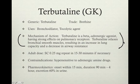Terbutaline is a beta-2 adrenergic agonist. Now this is going to be the same thing as we're going to see in albuterol. Beta-2 adrenergic agonist, having strong effects on the pulmonary receptors. Terbutaline relaxes bronchial smooth muscles and results in an increase in lung capacity and a decrease in airway resistance. Now this is the bronchodilator mechanism of action. However, it does the same thing on all smooth muscle. The uterus itself is made of smooth muscle, so thereby it reduces overall contraction.